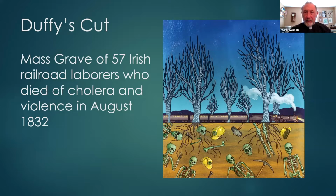This image, a fanciful depiction of Duffy's Cut, was from Philadelphia Weekly magazine. I think that was also from 2010, but it literally shows what happened at the site, that there are bodies under the tracks. And this was the first case that's been documented of a railroad burial under railroad tracks in the United States.